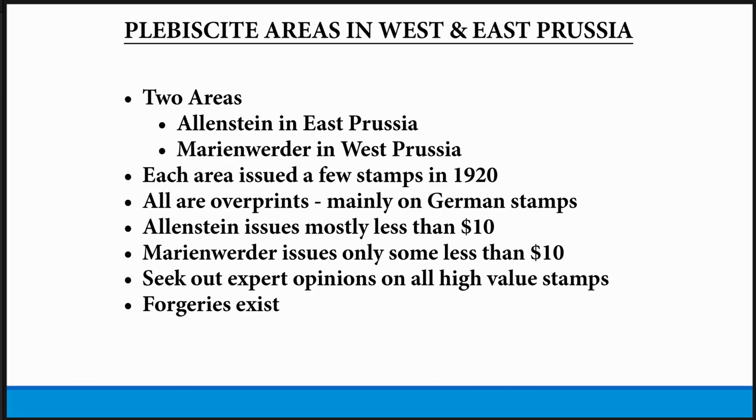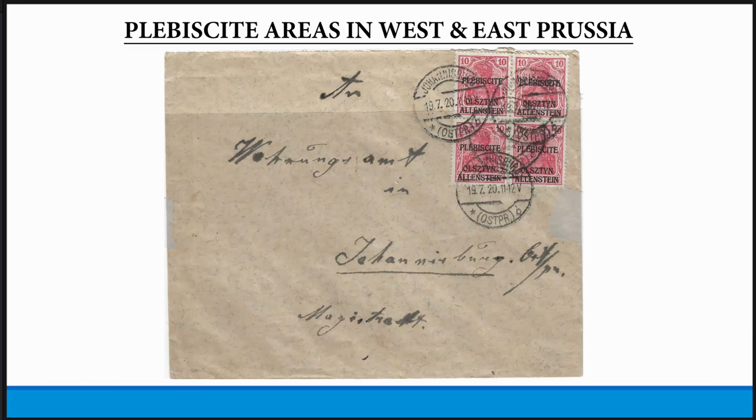Higher values, though, one might want to look at getting expertization, because higher values in both of these plebiscite areas, and that's where the people are voting who they want, which country they want to belong to. And this is just a sample of a cover from Allenstein and was used in the appropriate time period.